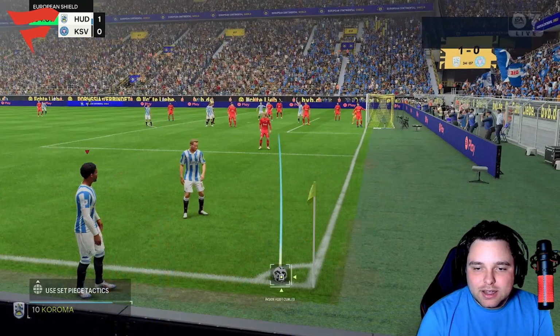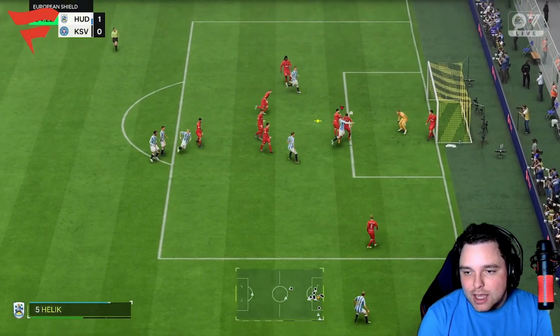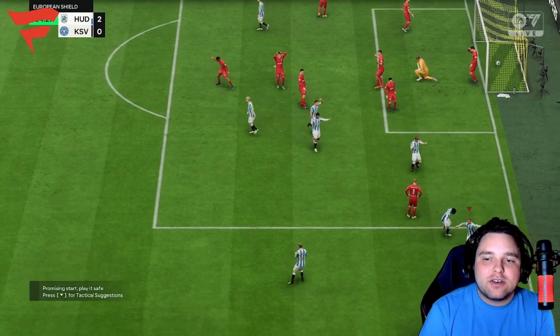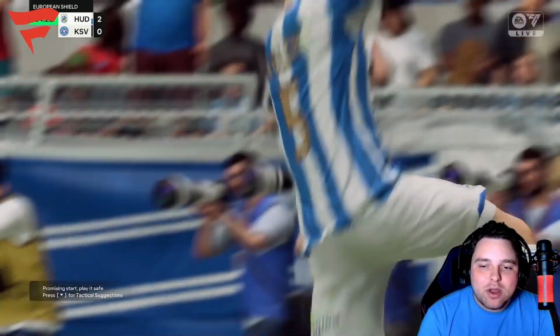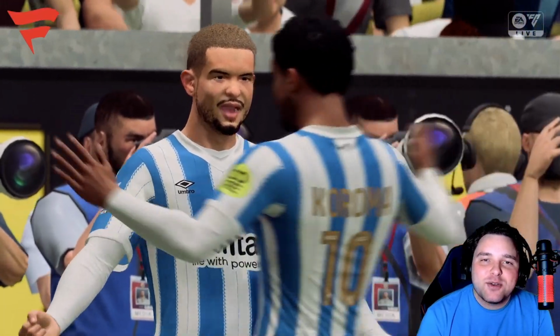Let's see if we can get Halik the ball here. Play that in from Karoma. Halik is there, and that's another goal for the boys. The Terriers score yet again, and we're hitting him with the Cristiano Ronaldo celebration. A little dirty, but hey, we'll take it.